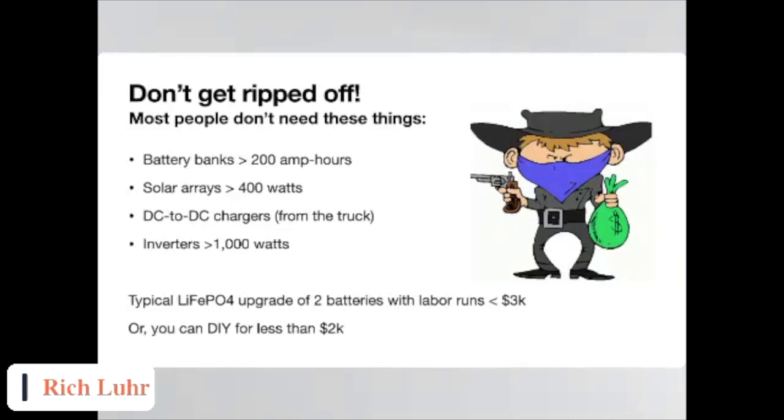I personally did it myself for the cost of the batteries and the wires and a few tools, and that cost me just about $2,000 to do it myself. And that was when the batteries were $750 a piece, and they're cheaper now. So ballpark prices, this is kind of what you're looking at for what these things cost.